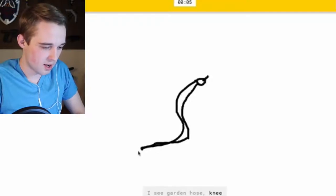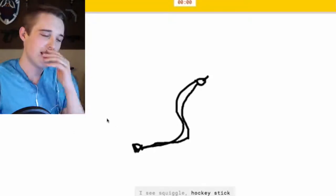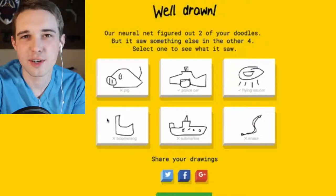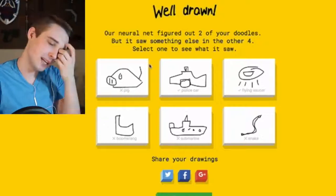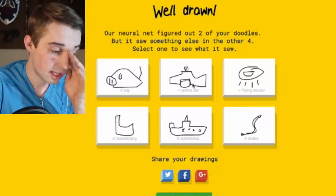Or knee. Or nail. I see squiggle. Rattlesnake. Or hockey stick. You know, that actually... Or computer mouse. Sorry, I couldn't guess it. Came out a lot dirtier than I thought it was going to be. That's not a snake. That's a pig. No, that looks like a computer mouse. Or a wall plug.